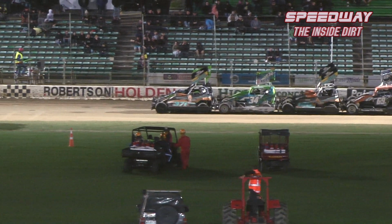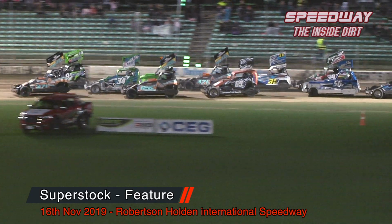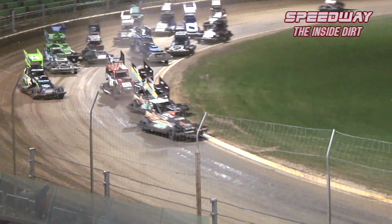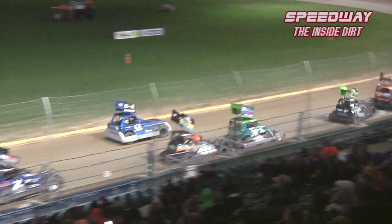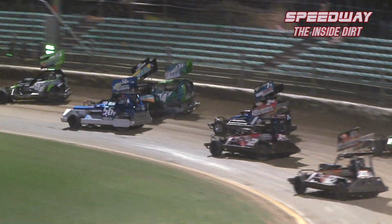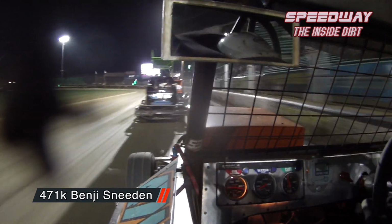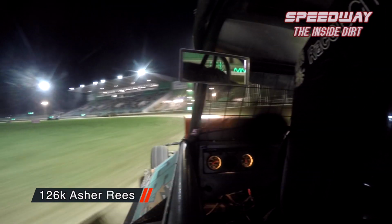Right, revs are high and we're underway. Superstock feature, and it'll be Daniel Pohl that gets us to the lead with Asher Rees right in behind. So two of the Makamoto Sport cars leading the way from the 69 of Todd O'Donnell. Rev is locked in the 9 car, slots in, here comes KP in the Jag tank, battling it out there with King Benji in the 471. Asher Rees and Dan Pohl running side by side, and Rees goes to the lead ahead of Pohl.